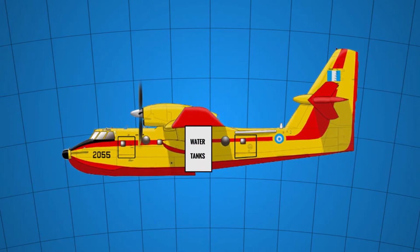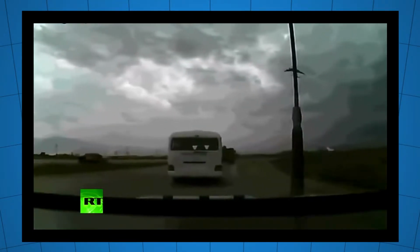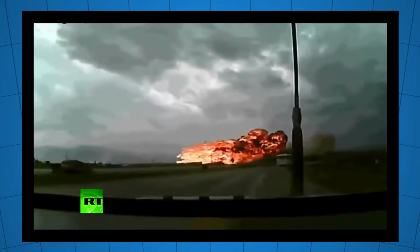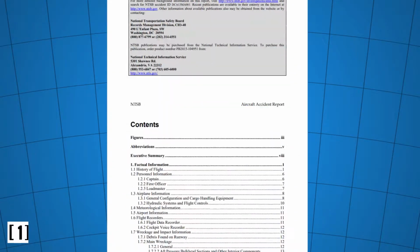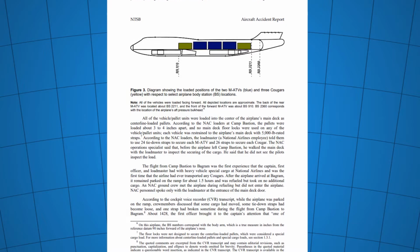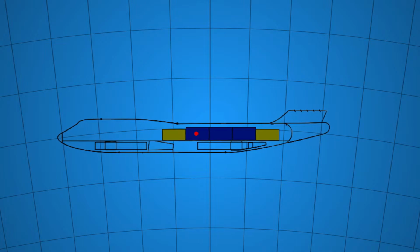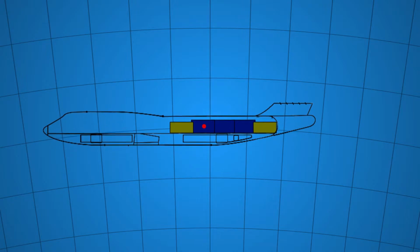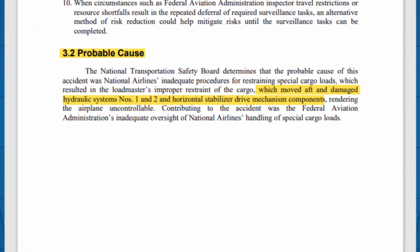In 2013, a Boeing 747 freighter was preparing to take off from the Bagram military base, Afghanistan, when suddenly this happened. Studies on the cause of the accident indicated that the cargo transported, in this case military vehicles, was not properly fixed. When the aircraft took off, the cargo moved rearward, causing a serious stability problem. So, basically, the center of gravity moved towards the rear, exceeding the limits considered safe for that aircraft. In addition, this caused several hydraulic systems to be damaged due to internal impact, which also made it impossible for the pilots to recover.